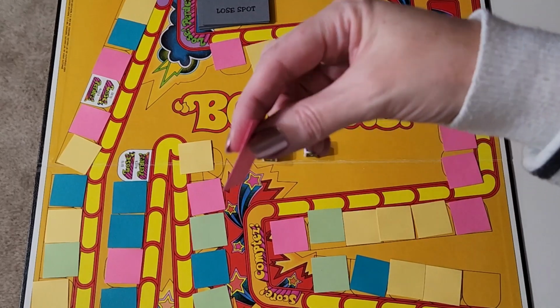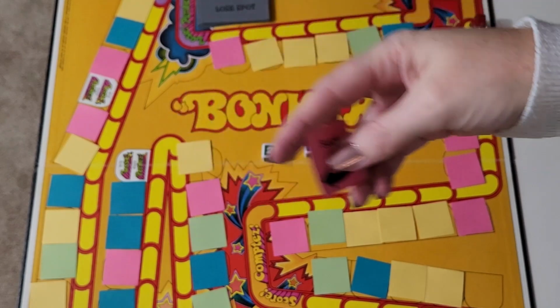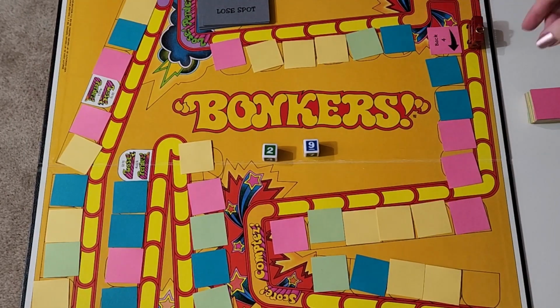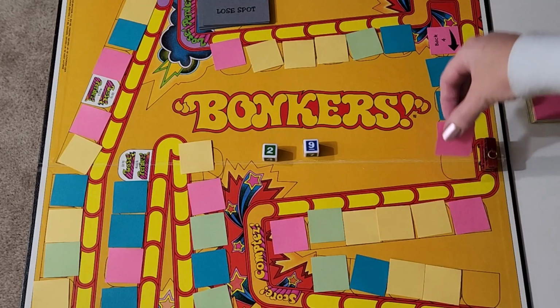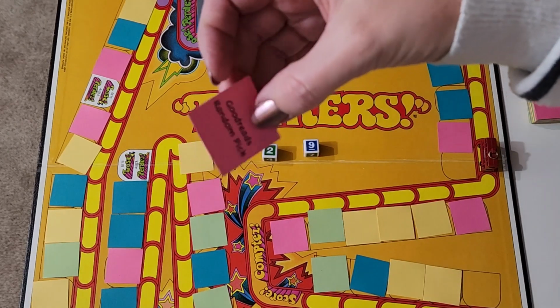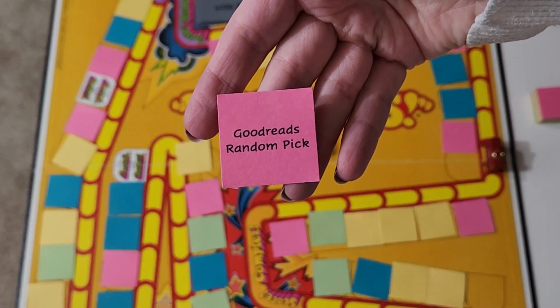And the prompt is back 4. So much for a big number there. 1, 2, 3, 4. And the prompt is Goodreads random pick.